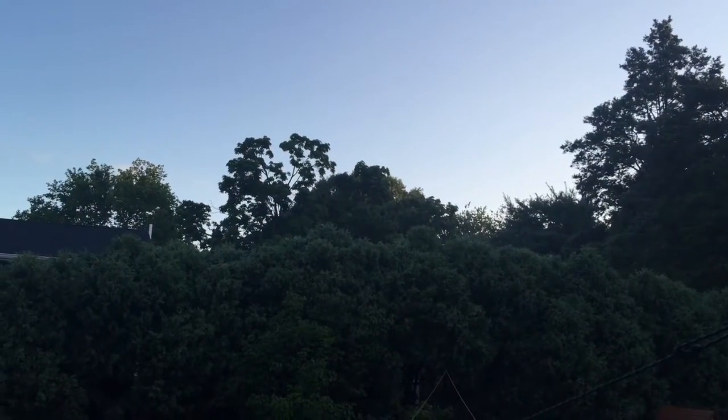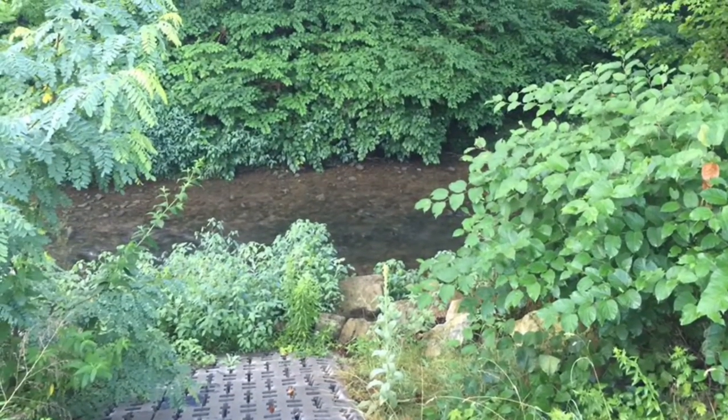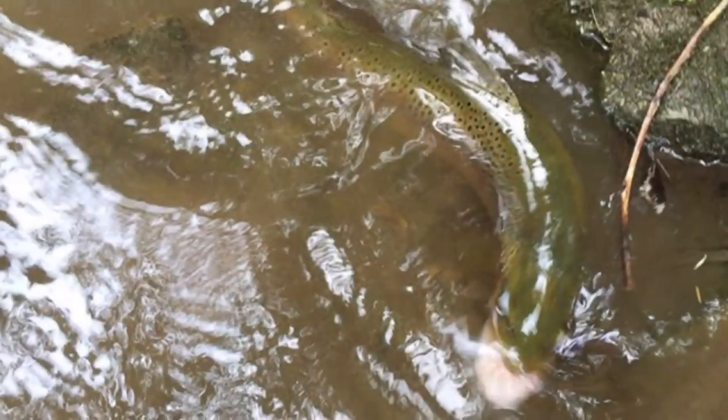So it's the next morning. I overslept. Anyway, I'm back on the road to go back over there. I used a big trout magnet Rapala and got a swipe. I couldn't tell if it was the big one or not. Then I broke down and went to Walmart and came back later in the day.